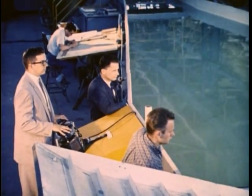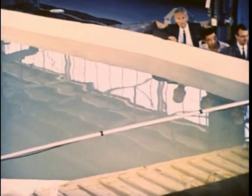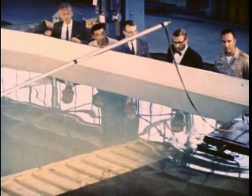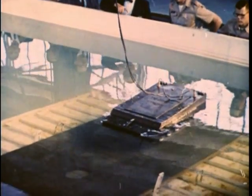Here is another scale model under the watchful and critical eyes of the team of scientists, engineers, and technicians. Each contributes to the cooperative effort that will make the resulting full-size vehicle better and more effective than the one in current use.